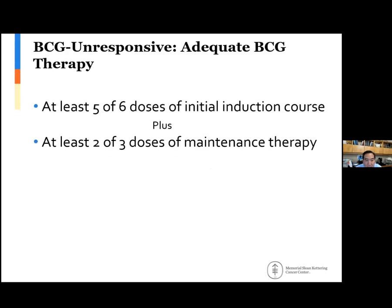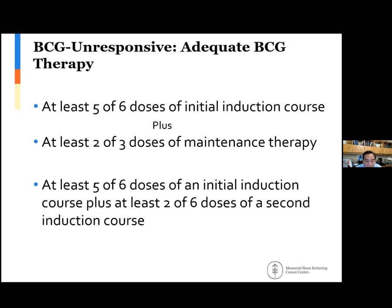And so what's adequate BCG therapy? It's defined as receiving at least 5 out of the 6 doses from the initial induction course, plus at least 2 out of 3 from maintenance, or 5 out of 6 doses of the initial induction course, plus at least 2 more of a second induction course. And it's important to know this definition when you're trying to ensure clinical trial eligibility, for example.